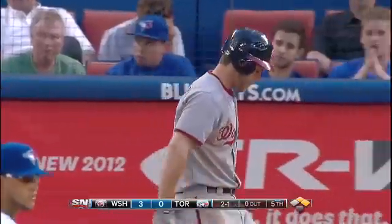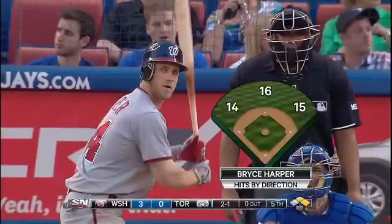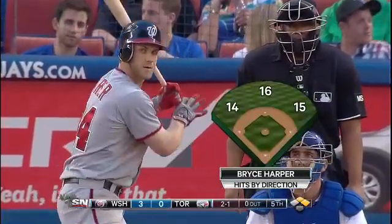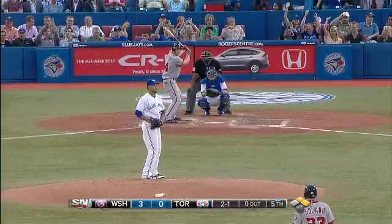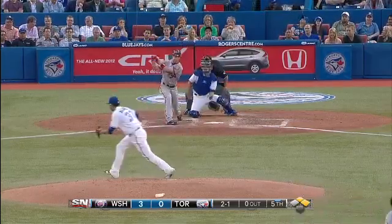Defensively, what do you do with a guy that hits it all over the field like Bryce Harper has done over the course of the season? Well, you move the ball around and you try and mix up your pitches. You don't fall into a pattern. But his ability to adjust has been pretty impressive.